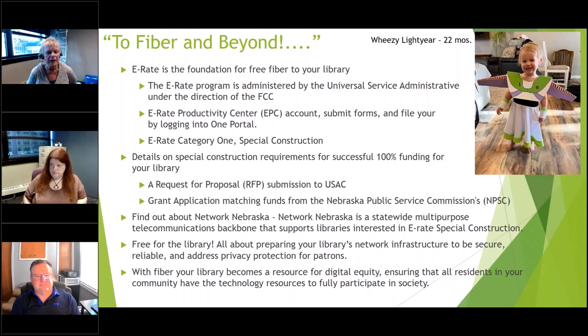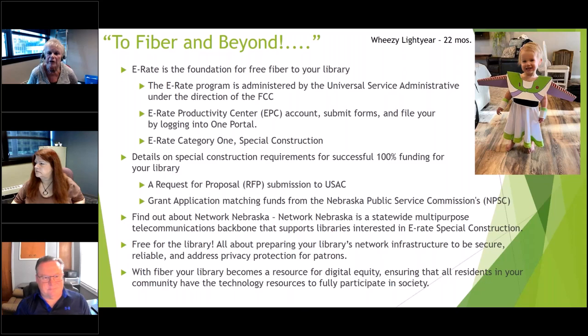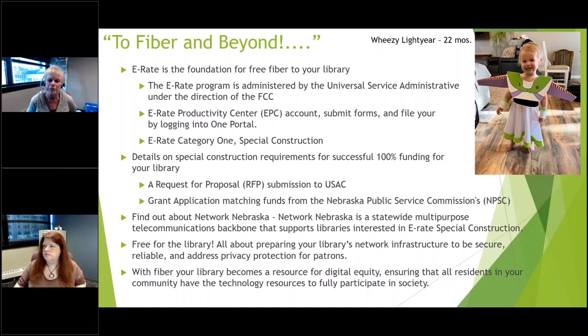But I just want to highlight a few things. We know that E-Rate is the foundation for free fiber to your library. Right now, we have this opportunity that was just opened up in October of 2023. Christa will go over more of the information about this, but it's the E-Rate program, which is administered by USAC under the direction of the FCC.